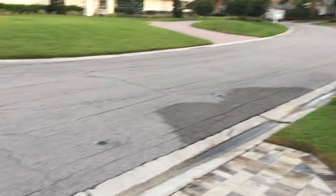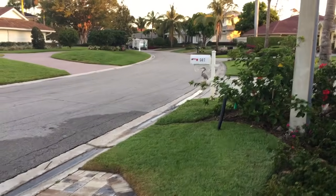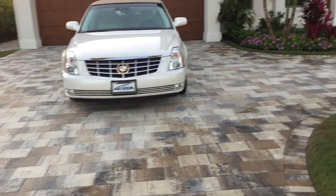Good morning. This is Bill from Europa, Naples, and the lawn guys have just pulled up down the street, so we're going to have to rush through this and get this before they get those blasted weed whackers going.